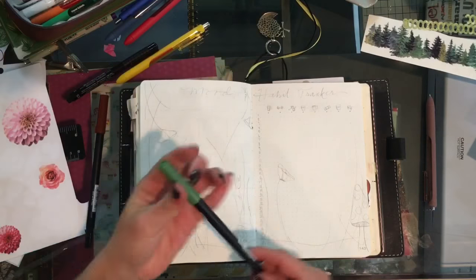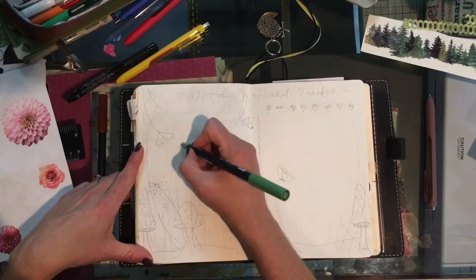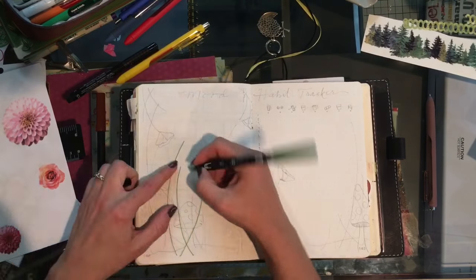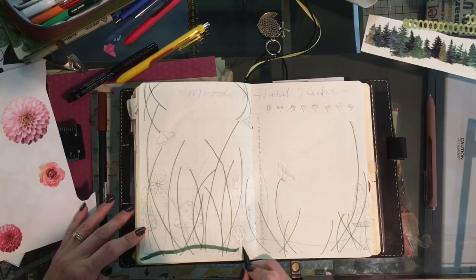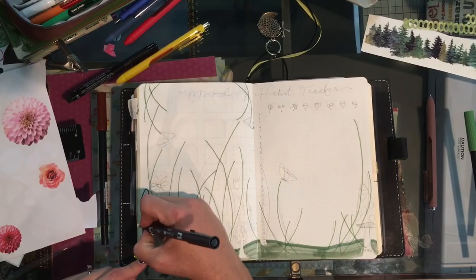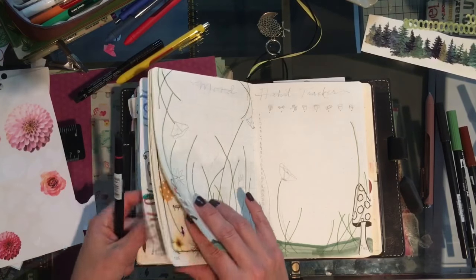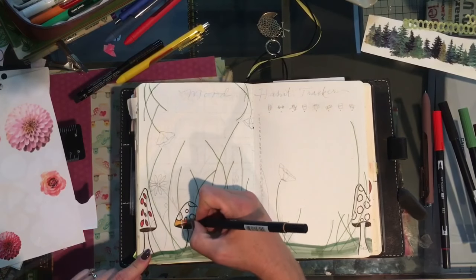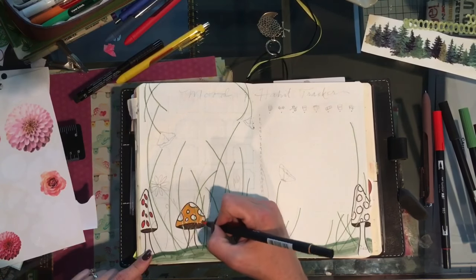Alright, so moving on to my mood and habit tracker. This month, my mood tracker is going to be flowers. So I just drew down a bunch of stems, and every day I'll draw in a different kind of flower reflecting my mood. I'm going to take this opportunity to look at different flowers and try to learn how to draw some different ones. I guess I just draw the traditional sunflower type of flower, but I want to do something different.